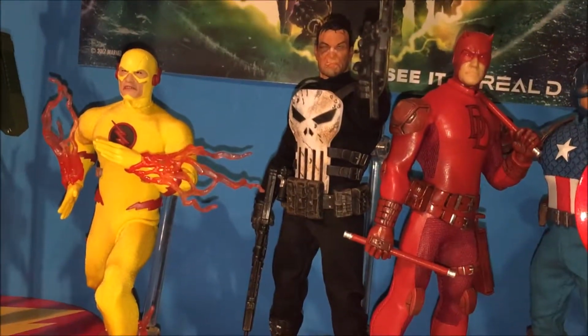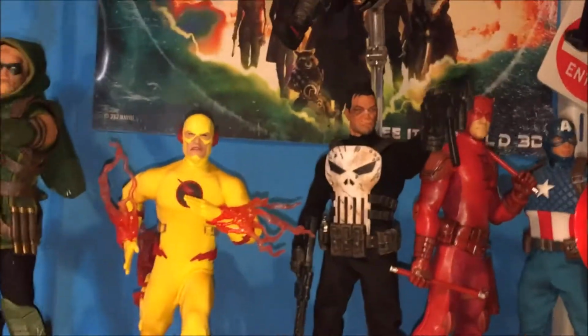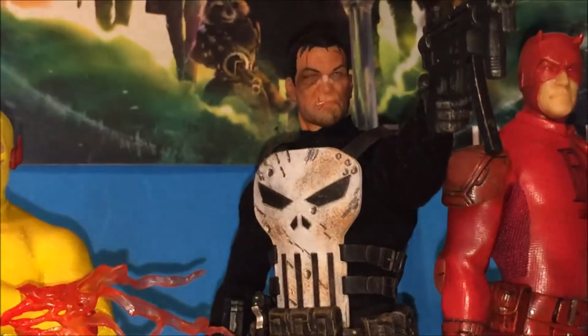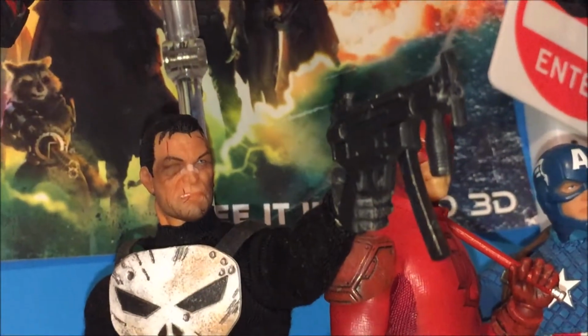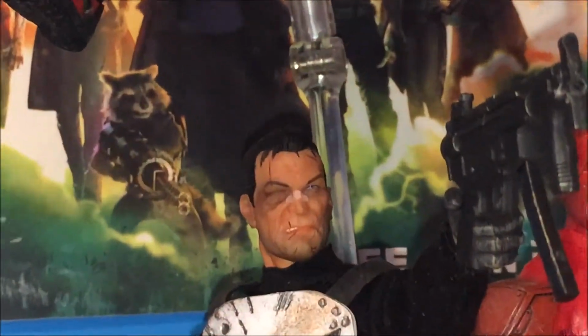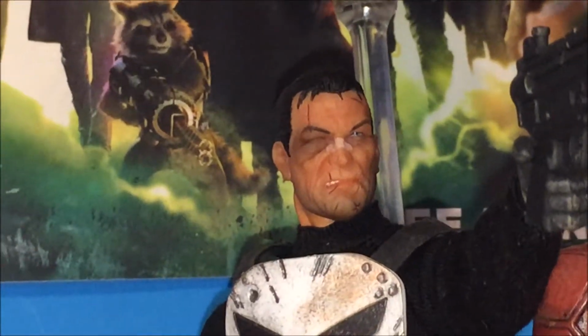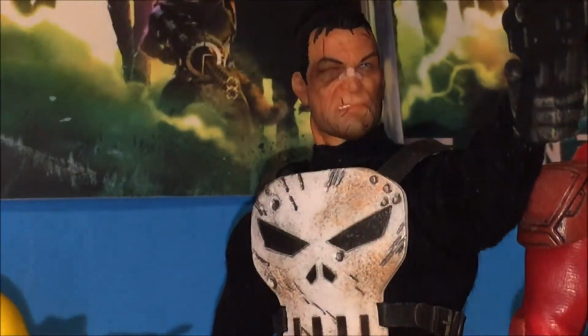And then just here we've got the Mezco Punisher, which is by far the figure I look forward to the most. This is the one I really wanted, and I finally got him. He's there holding that Uzi thing, the armor, that battle damage head. It just looks awesome. I'd recommend getting all the variants so you can use all the heads, but yeah, I'm happy with this just here.